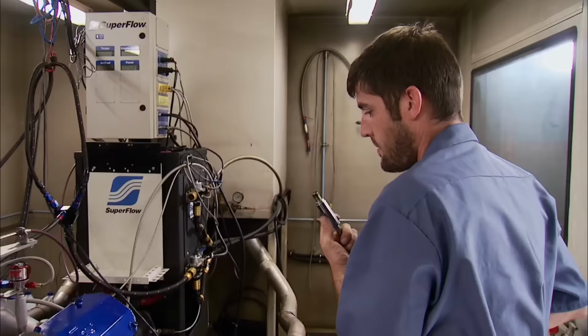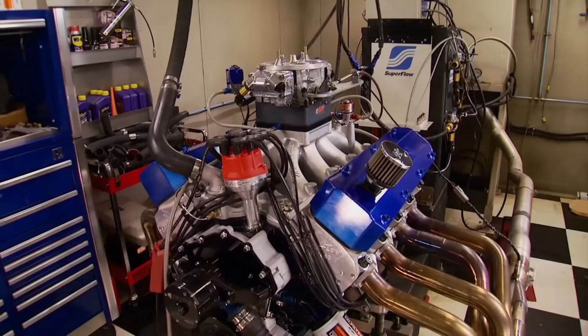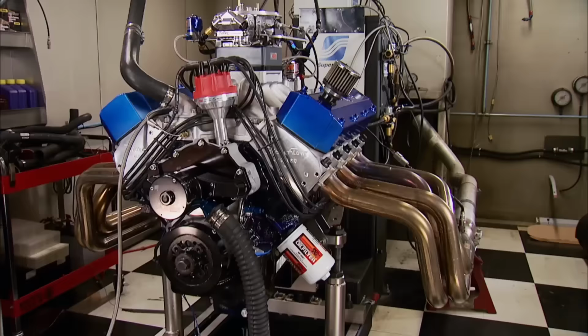Once they checked the plugs and bumped the nitrous shot up to 300, along with pulling timing to 19 degrees, what did that make? 1,080 on power, 1,119 pound-feet. And all that was done on pump gas.